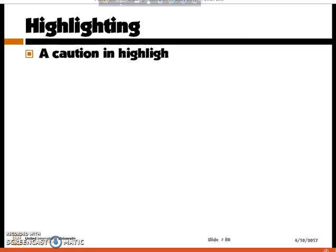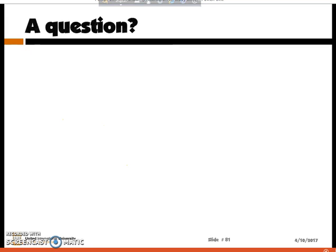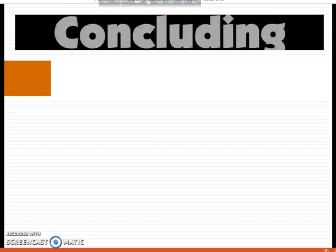Highlighting, there is a caution in highlighting, and the caution is, do not read and immediately highlight. Put down your highlighter till you finish reading, and then highlight and underline keywords or sentences. Now, there is a question to ask you, and that is, which works better, highlight or underline? Some might say underline works better than highlighting, or vice versa. The answer is that highlighting works better, but a combination also works better.